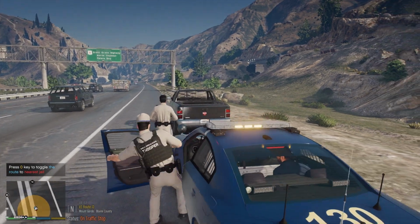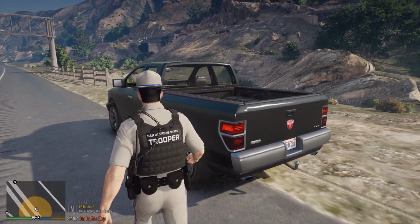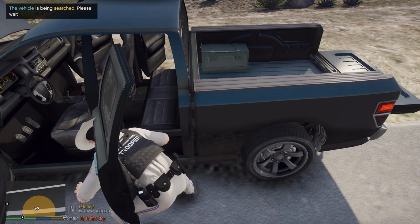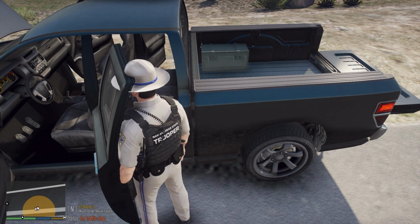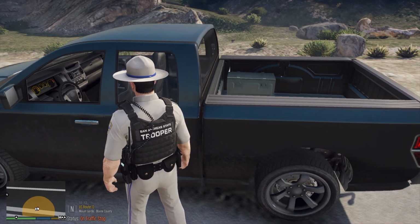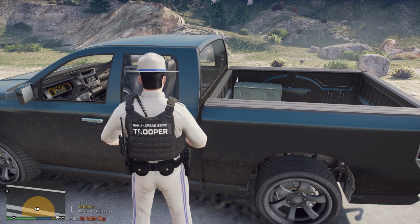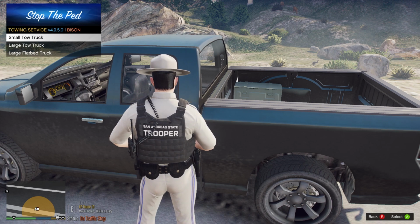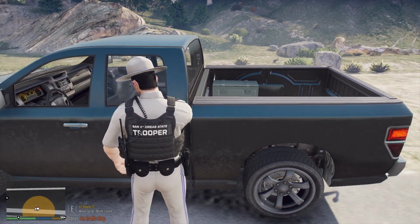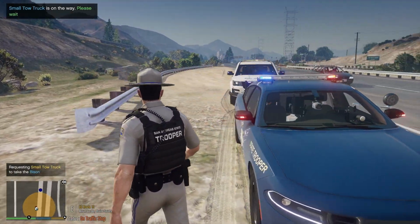Let's go search the vehicle. Now we for sure have probable cause. Cool box back here too. Might be stored in there. Okay, so nothing of interest in the vehicle. We are going to be impounding it though. Requesting tow truck. Tow truck assistance required in Mount Gordo.